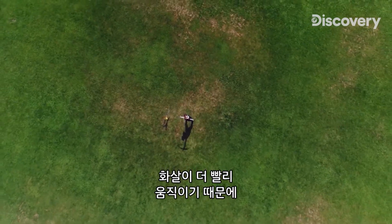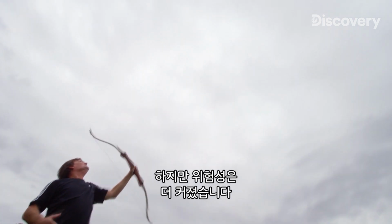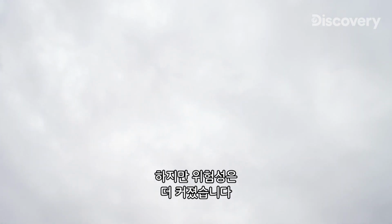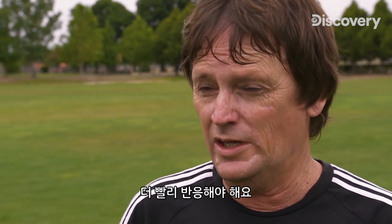Since the arrow is moving faster, there is less chance for the wind to blow it off course, but it comes at an even higher risk. It will come down a lot faster, which means I need to react quicker.